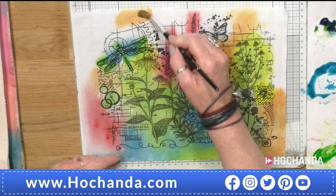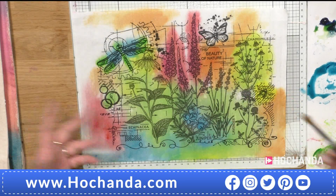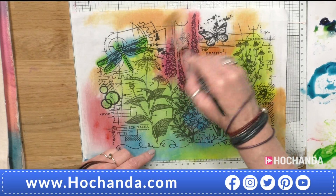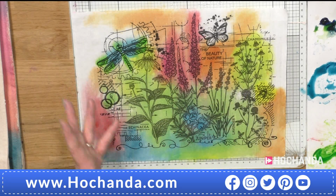You know, the kids would love doing this because they've got such an open imagination. So just enjoy what you're doing, just get it slapped on there. Don't think too hard about it. And remember, you know, when it's dry, it's going to look lighter and brighter. Let's do a bit of colour in between here and let it run.